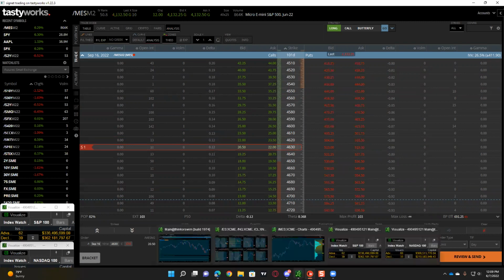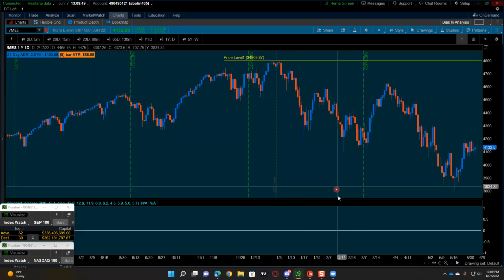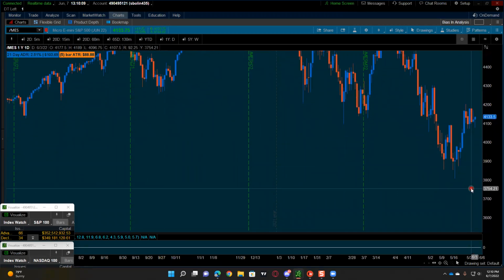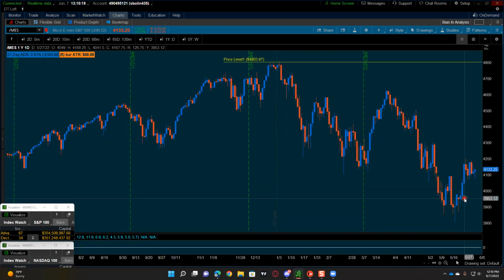Now, if you're wondering why we're on the call side instead of on the put side, well, think about it like this. We've had a nice little rally off of these lows. We're now stalled out with the possibility that we could break to the upside and continue to run. That's true. And with the possibility that we could fall back down. If we were to sell a put, where would we go? 38, 37, 36. The trend is to the downside, and I don't want to stand in front of the trend.